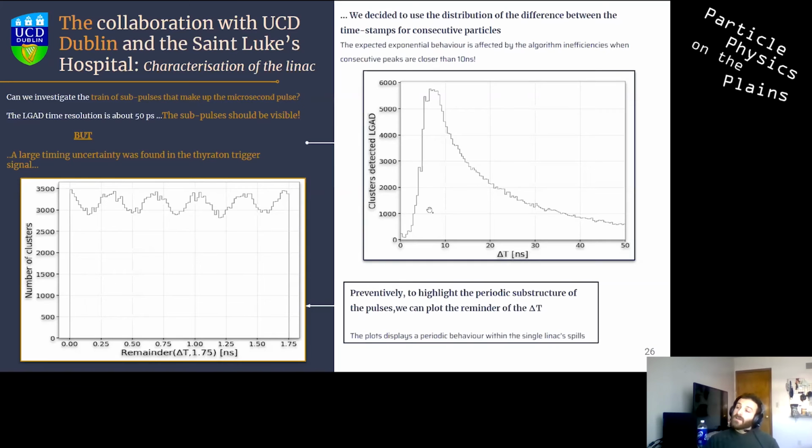So first of all, we decided to plot the distribution of timestamps for consecutive particles. Even here, the effective behavior is expected to be affected by inefficiencies when two consecutive peaks are closer than 10 nanoseconds in time. Then, just trying to verify if you can see a periodicity in our signal, we can try to see the substructure by plotting the remainder of delta t with 1.75, which is extracted from the cycle of the LINAC. Here you can see in this plot, number of clusters as a function of the remainder, that we start to see a periodicity in the signal. So we were really excited by this result, and we tried to investigate even more.